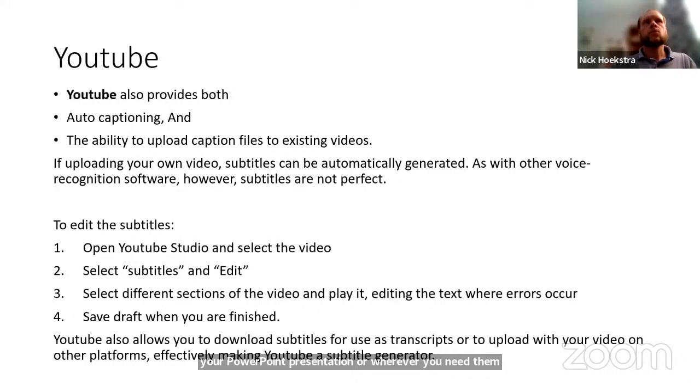And finally, there's also YouTube, which is a great captioning service because you can film your own videos, upload them to YouTube, and rely on the fact that YouTube has automatic captioning that can then be corrected and later downloaded so that you can use that caption file and provide that caption file either as a transcript or in other presentations.